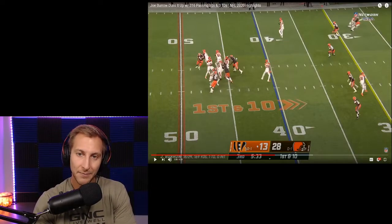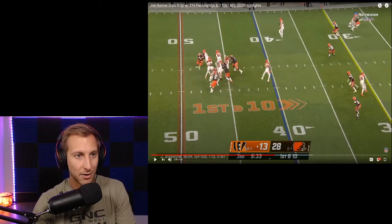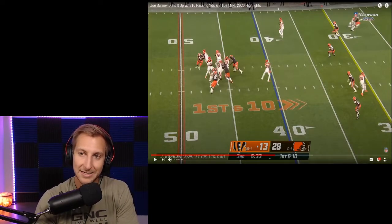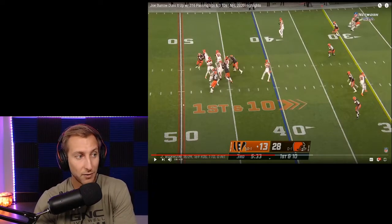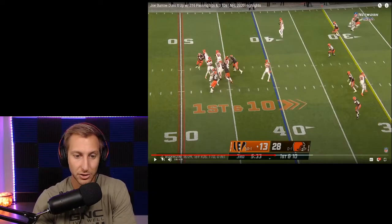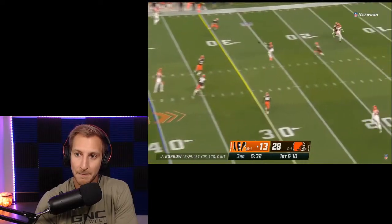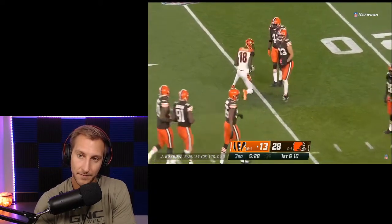1st and 10, the pocket's falling apart. The pocket looks like the Titanic in the 2-hour and 30-minute part of the movie. And instead of doing these checkdowns, he sees a soft spot in the zone here, and he makes a good enough throw to get there. This is a calculated risk and a good execution by Joe Burrow. Burrow completes. Pass caught by Green near the 25.